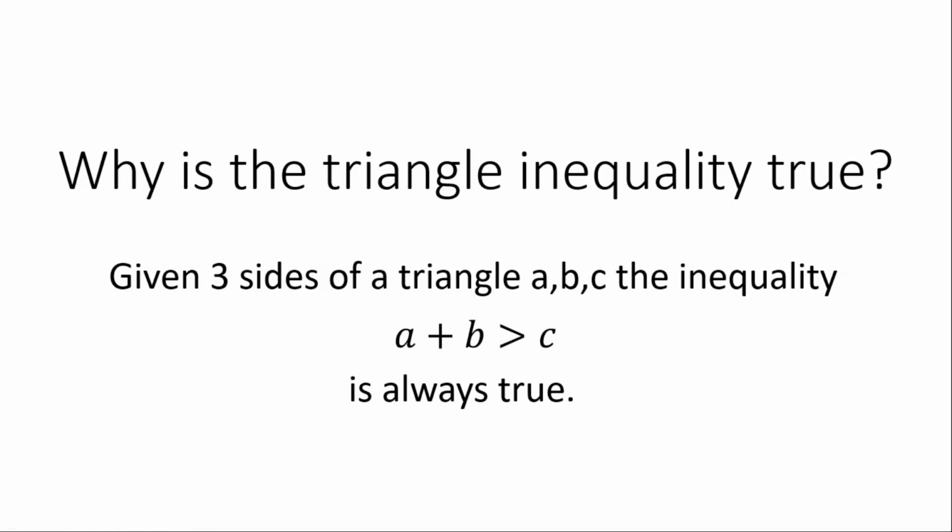Have you ever wondered why the triangle inequality is true? If you don't know about the triangle inequality, it basically states that given a triangle, you can pick any two sides of the triangle and add their lengths up. The result of the addition is always going to be larger than the remaining side. Okay? Now, why is it true?